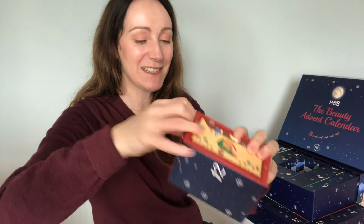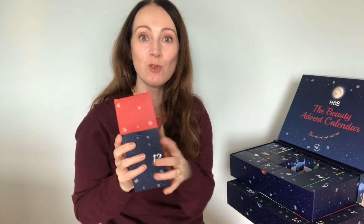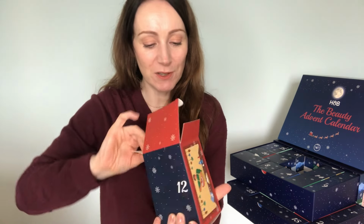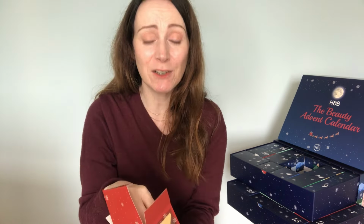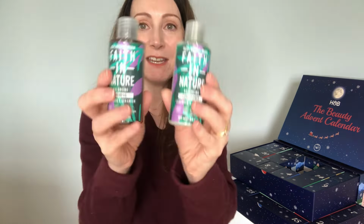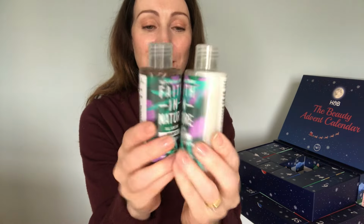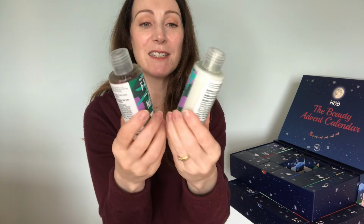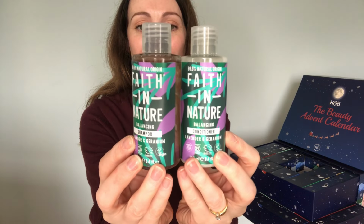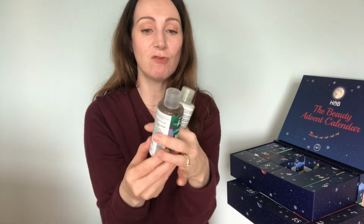Let's find out what's inside box number 12. Oh, we've got a duo. We've got a duo in here, and I'm happy about this because I feel as if a lot of these products should come in a duo, and it's a great company. So we have a shampoo and conditioner from Faith in Nature. So we have this amazing little duo here. This is 100 mils each. So we have the shampoo and conditioner in these, and the scent is lavender and geranium.